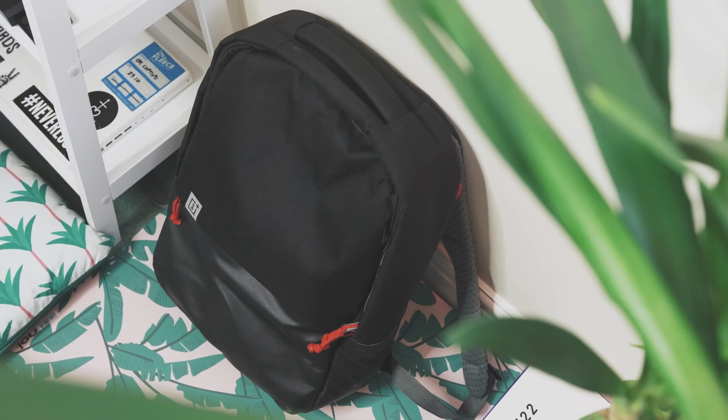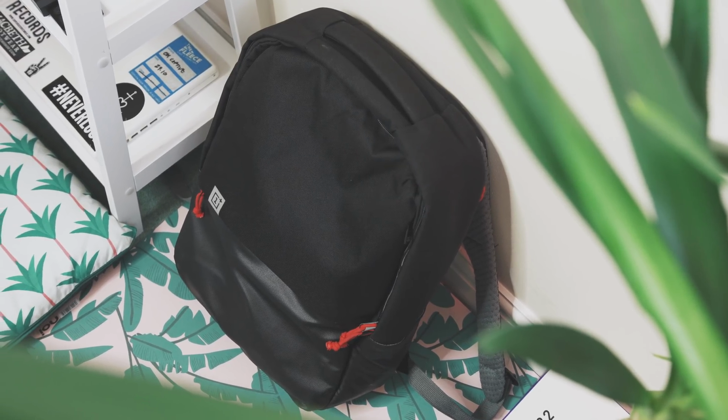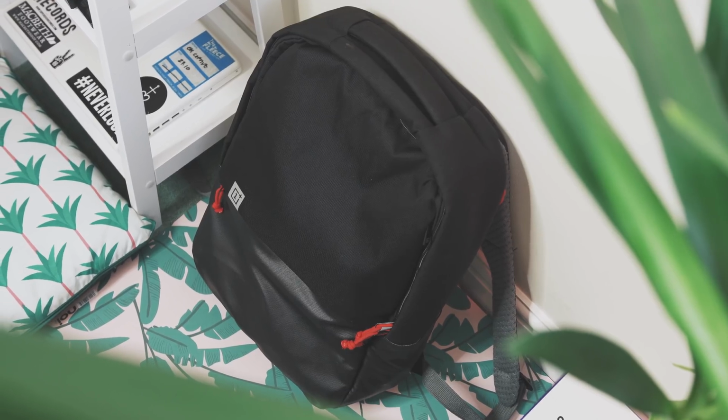My current bag of choice is the OnePlus Travel Bag. I spent a silly amount of time trying to find the right backpack for me, which had everything I needed at the right price, and this one seemed to fit the bill. I'm a big fan of the stealthy black look with the red catches, and I think it's stealthy enough to not scream that it's absolutely packed with technology, which I think is really important if you've got a lot of expensive stuff in one bag.